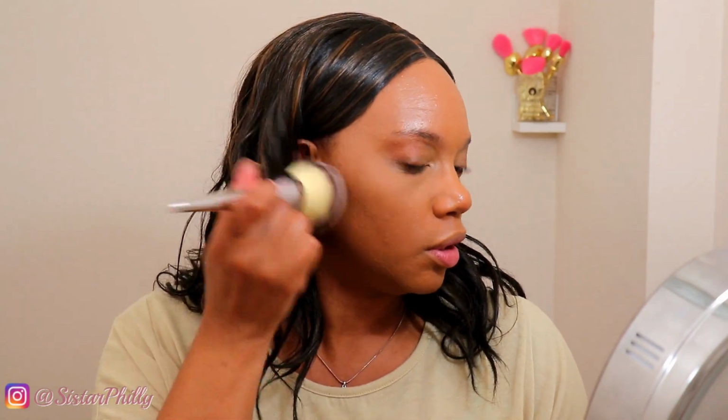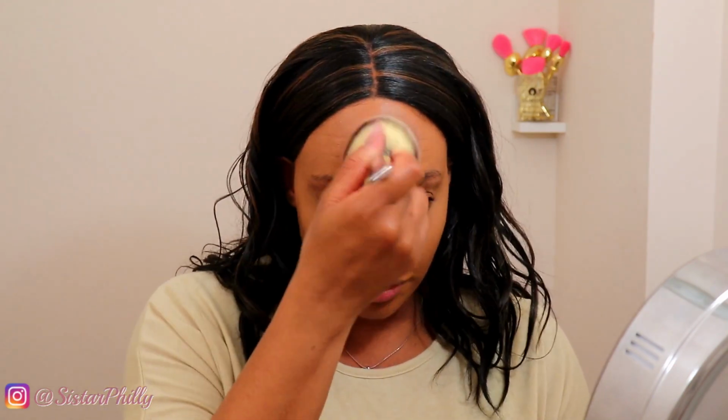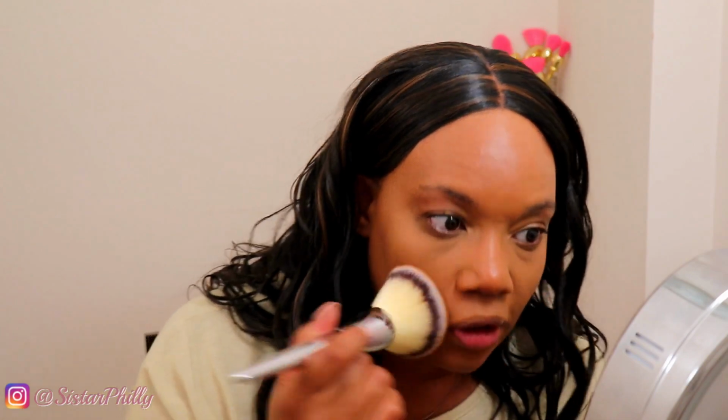So I'm just going to pick up a good amount of this on the brush, and I'm just going to pack it into my face. This is really nice and fluffy. It does feel really good on the skin. I did read a couple of reviews. People said that they thought that this brush was too big for the face. But for me, it's a really perfect size. And I really don't want to stop doing this because it does feel really good. So far, I'm satisfied with this. This does feel really nice. It's really fluffy. It feels more comfortable than my e.l.f. brush. Yeah, I really like this.